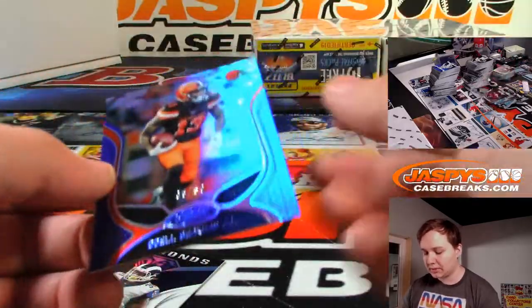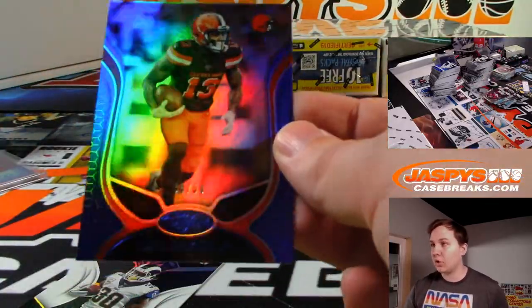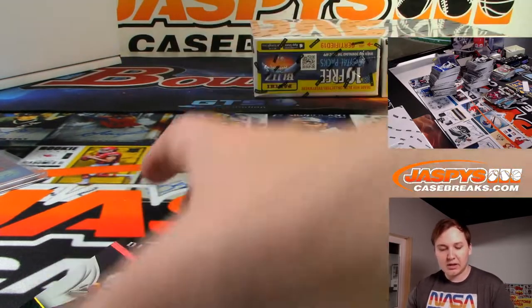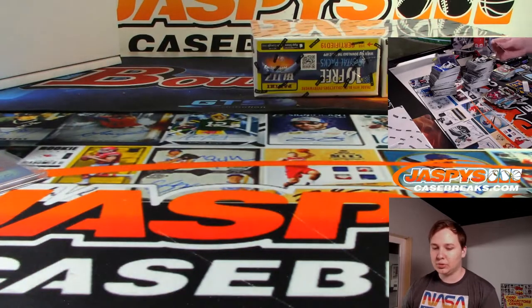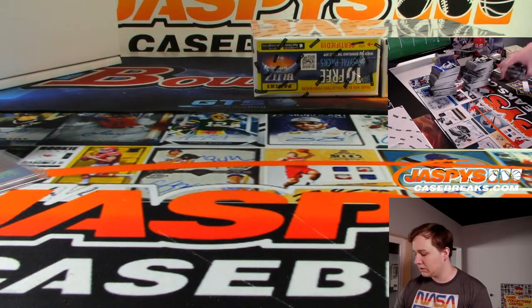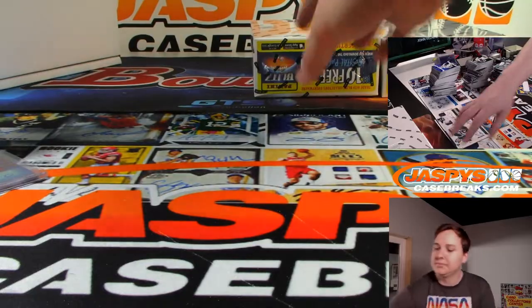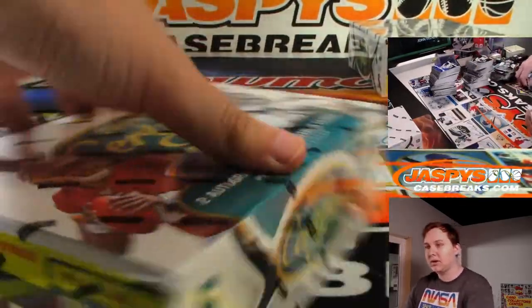And we got Odell Beckham Jr. to 50 for Cleveland. It's crazy seeing him in Browns. Cleveland, that is going out to Glenn. All right, two boxes to go.